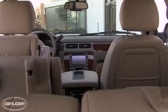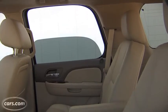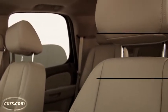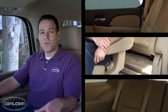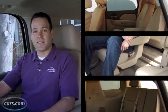You're going to be able to digest that huge gas bill a little bit better because the Tahoe is relatively huge inside. That's because there's a lot of extra height here versus a lot of crossovers on the market. It's also because the front and second row seats are just gigantic. And a lot of car shoppers I talk to, they really want a pass-through from the second row to the third row so they can get up and get back there easily.